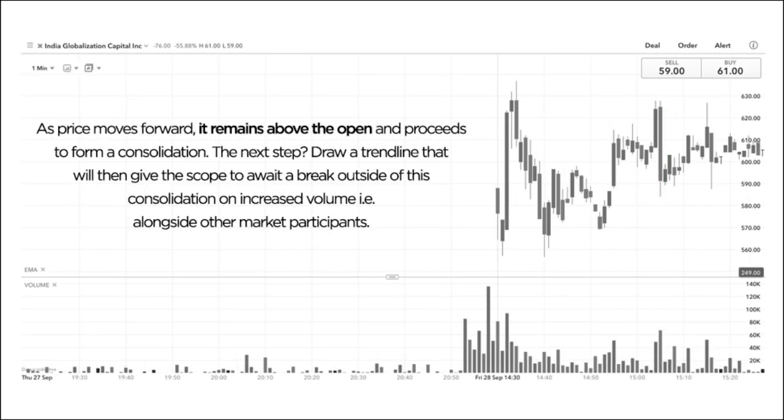So as price moves forward, it remains above the open. Again, this is key, and proceeds to form a consolidation. So the next step, all we have to do now is draw a trend line, or at least attempt to draw trend lines that will then give the scope to await a break outside of this consolidation area on increased volume, i.e. alongside other market participants.